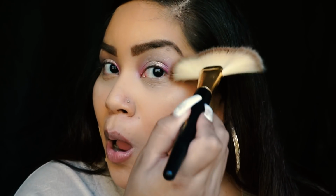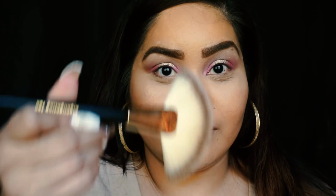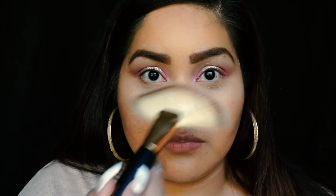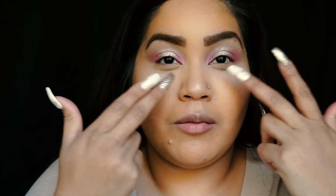Ooh, pretty. I'm gonna do that right here too. Some on my nose, Cupid's bow, a little bit on my forehead. And I'm good. Okay. To finish my eyes, I'm not gonna put any eyeshadow under my eyelids.